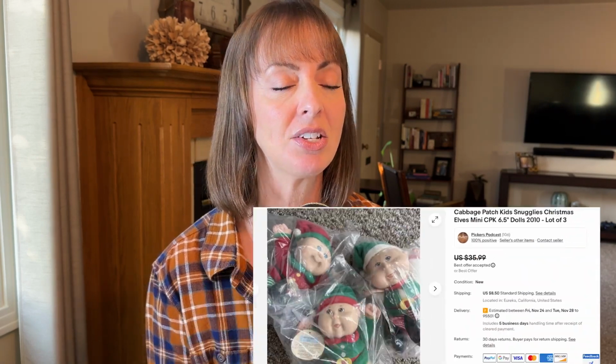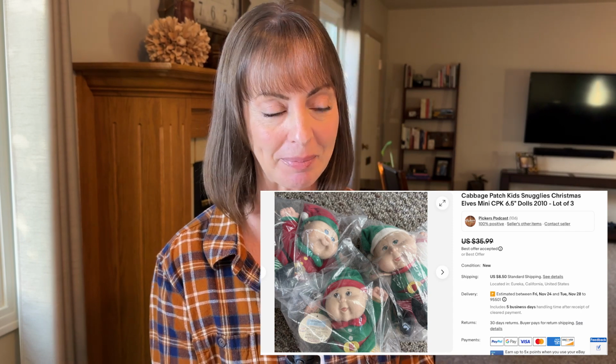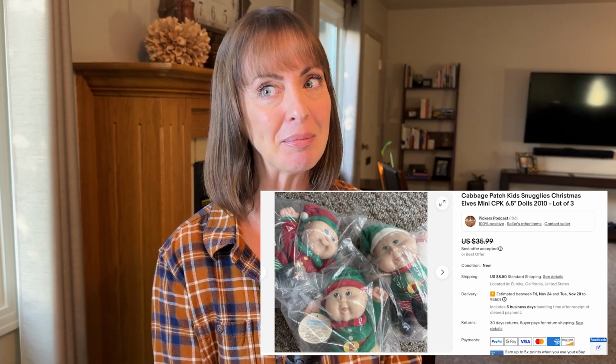And on the non-Tupperware front, I happened to be walking back from the post office one day, and I noticed a free pile in our area, and I stopped to see what was in it, and there were 3 brand new little stuffed Cabbage Patch Kids that were dressed up like elves. And I picked them up because I couldn't believe that they were in the free pile. And so I took them home. I inspected them. They are in perfect condition.